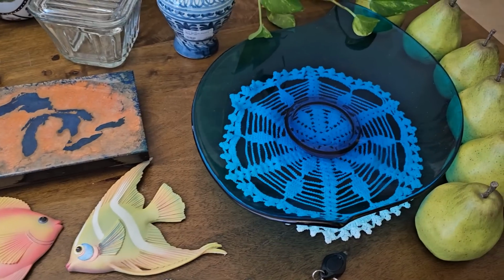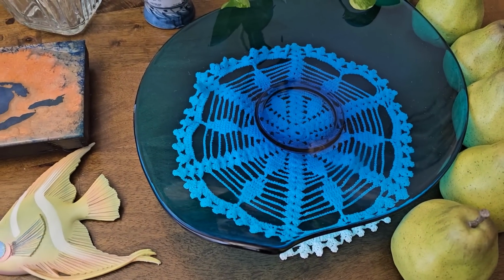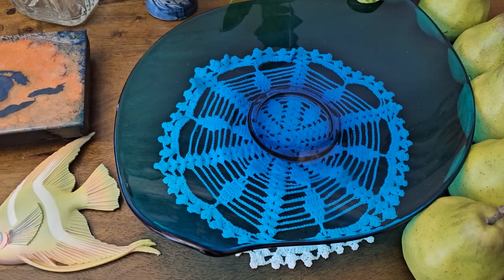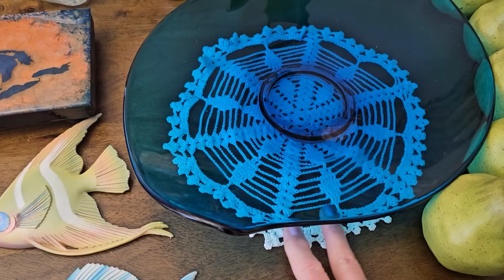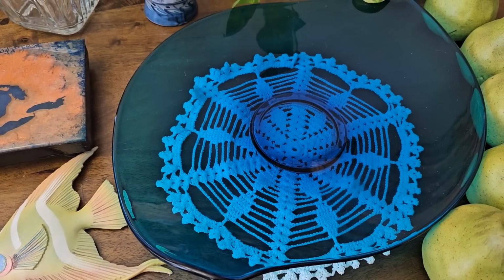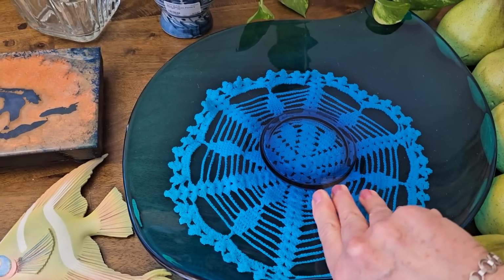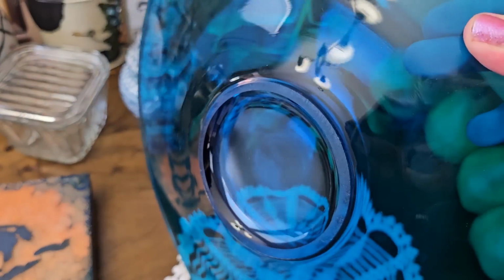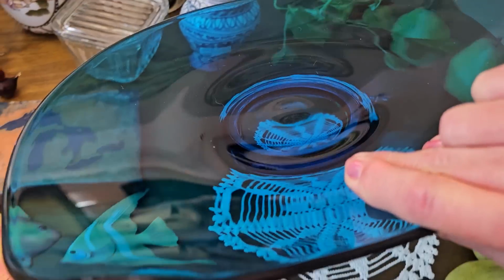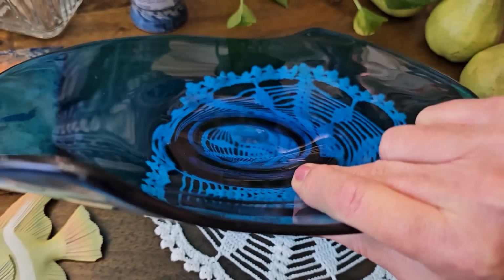As promised in the video, I wanted to bring out this beautiful vintage blue console bowl to show you. I have the white doily underneath just to show you the colour. I'm not sure of the brand. It's possibly Viking. Let me show you the bottom. It doesn't have its sticker, but it is just a gorgeous, gorgeous blue neak colour.